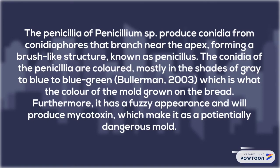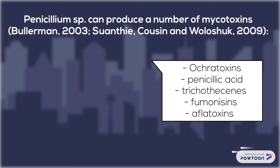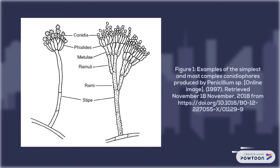Furthermore, it has a fuzzy appearance and will produce mycotoxins, which makes it a potentially dangerous mold. They can produce a number of mycotoxins, such as ochratoxins, penicillic acid, trichothecins, fumonisins, and aflatoxins. This image shows the simplest and most complex conidiophores produced by Penicillium species.